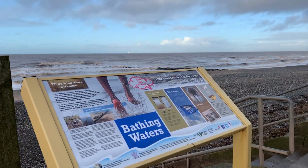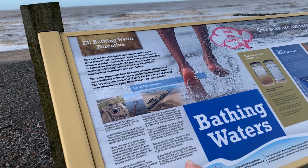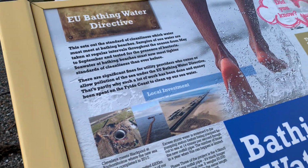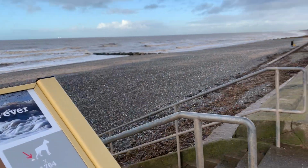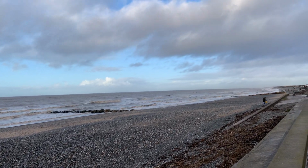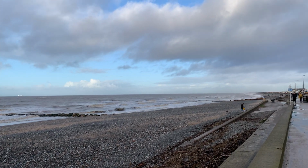So this one's about bathing waters, and it explains all about the big hole in Anchorsholme Park, which is just that way, and why the sea is brown looking and all the rest of it. So this beach, as I said, changes shape on a daily basis because the sea moves it so much.